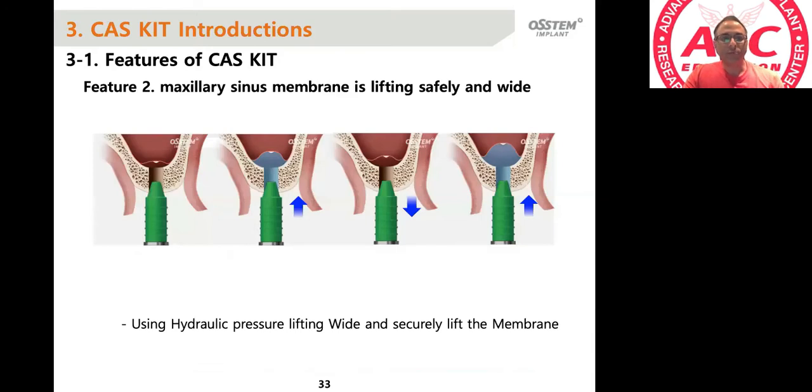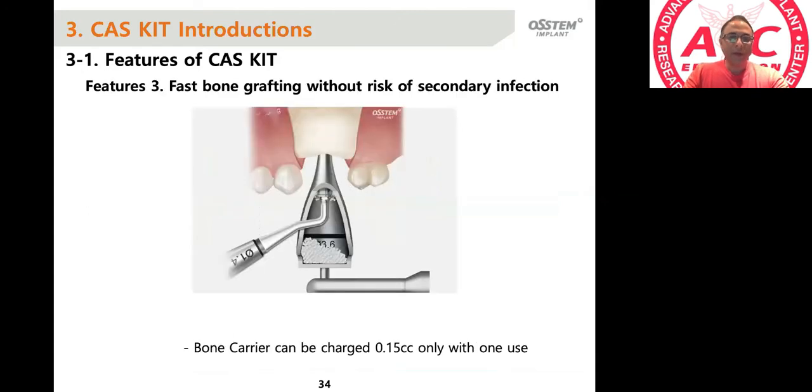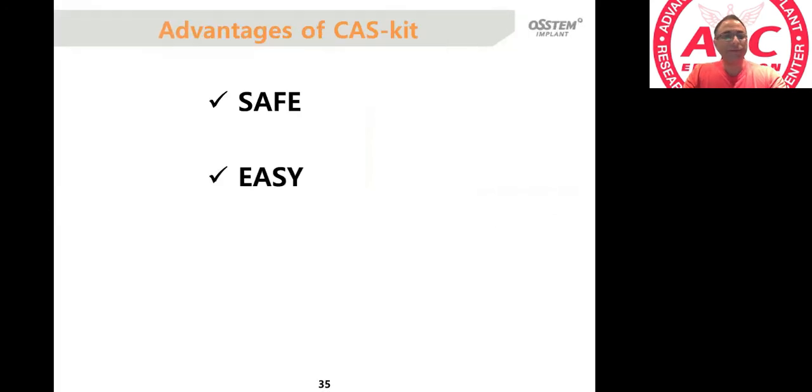The second feature would be the hydraulic lifter, which fits in nicely into that osteotomy site that you've created. And again, what we're doing is we're using sterile saline in an in and out motion, again, gently, to slowly but diffusely lift the membrane. And then the third portion, and I love the new design that they've had over the last couple of years, which is a bone well, a bone carrier, which can actually charge the unit and then basically just continue to pack bone very quickly, very effectively, and very efficiently, as opposed to their older system, which had a condenser. So it's safe, it's very safe, it's very easy to do.